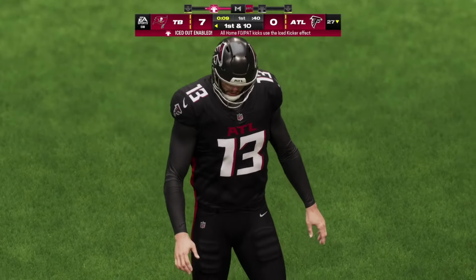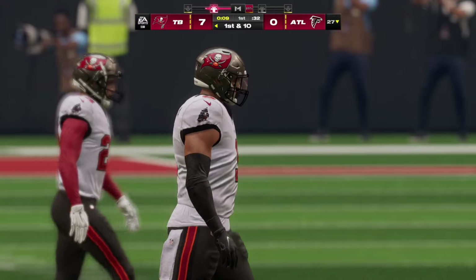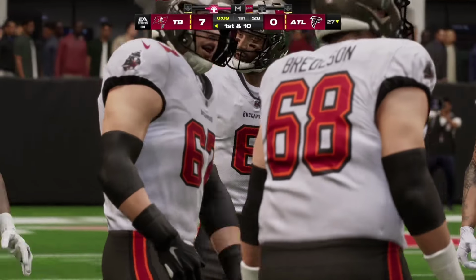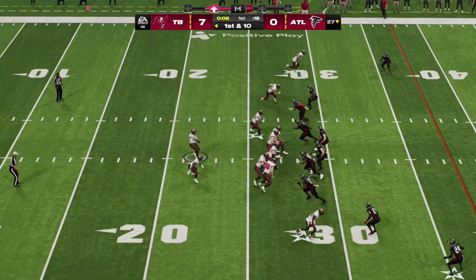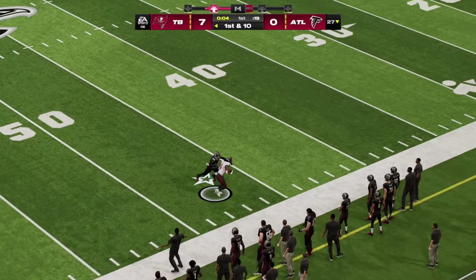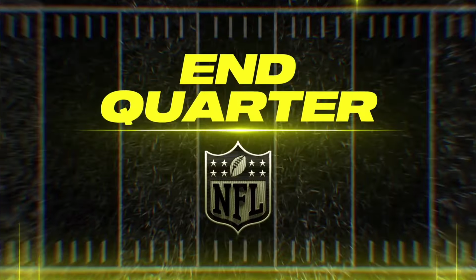And this one will not be returnable as it sails out of bounds. And Tampa Bay trots out there now. They've got a 7-0 lead in the football as well as they start out first and 10. Now Mayfield. He's got his man. It's White. And he'll be taken down, but not before they work it across midfield.